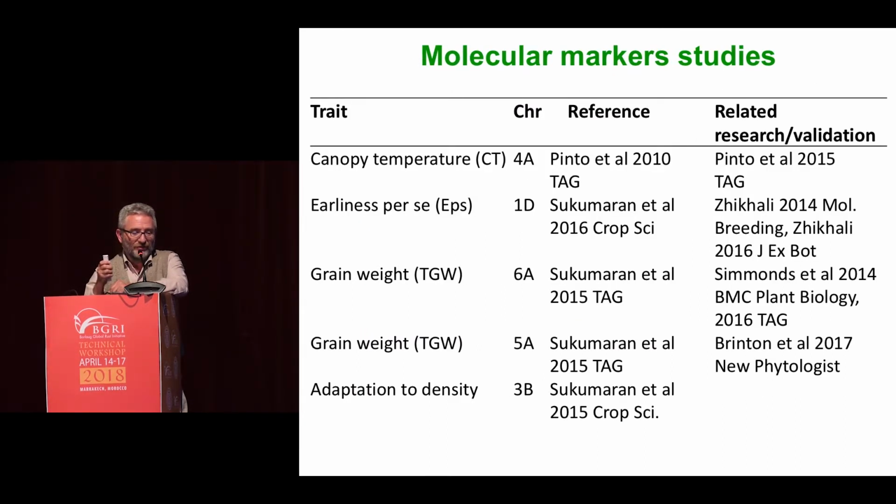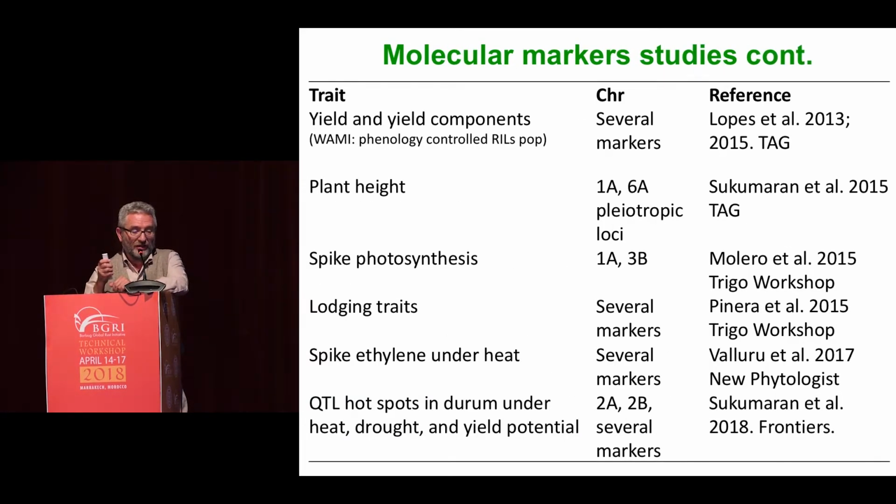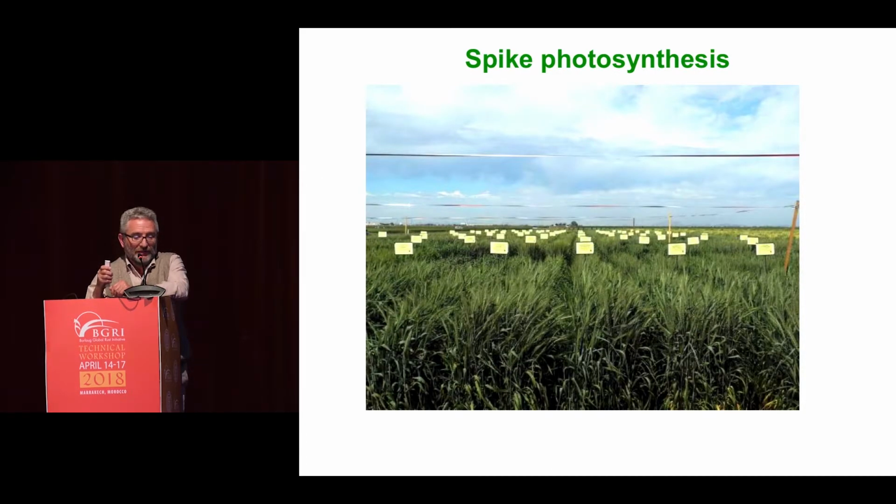So just a list of some of the molecular marker studies led by our group for traits like canopy temperature, earliness per se, grain weight, adaptation to agronomic density, fascinating subject, yield and components, height, spike photosynthesis, I'll come to that one in a minute. Lodging traits, another key one, spike ethylene under heat stress related to progeny load, and other QTL hotspots really in the durum that we've looked at. That's a few of the studies we've conducted.